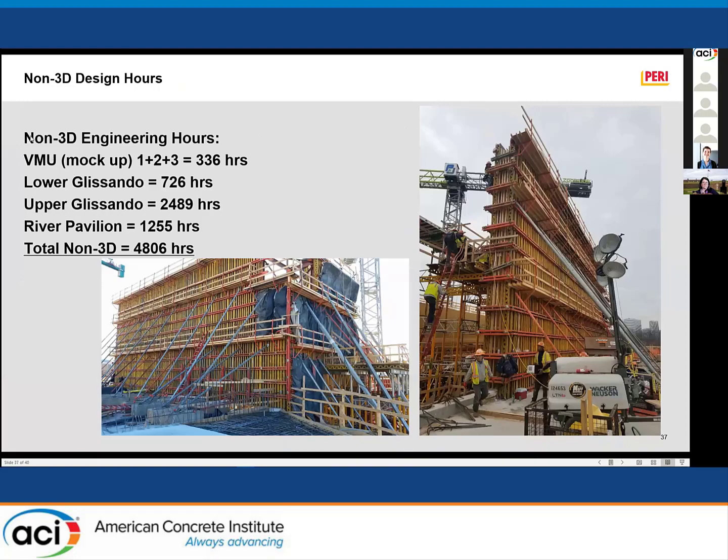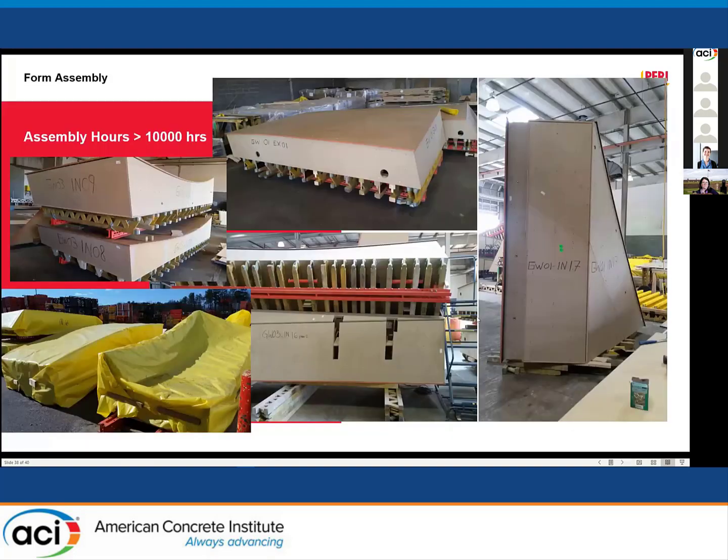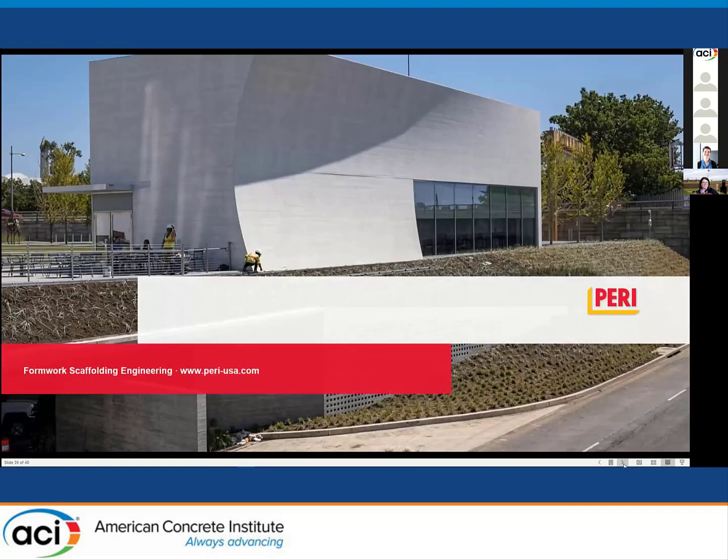There was also a lot of non-3D formwork, essentially straight wall formwork. We spent about 4,800 hours on it. This is an example of the built panels assembly. We spent more than 10,000 hours on assembly of the panels. We used a plastic cover on every panel to make sure they don't get water on top and expand. And this is it. Thank you very much for listening.